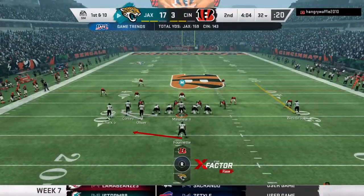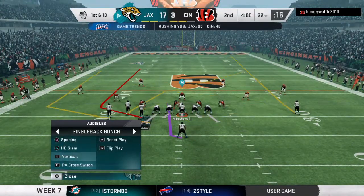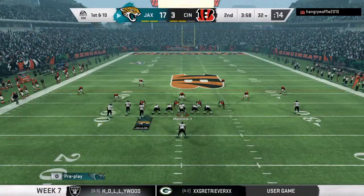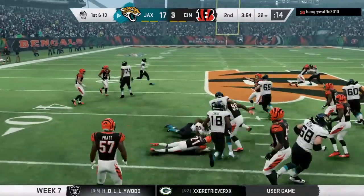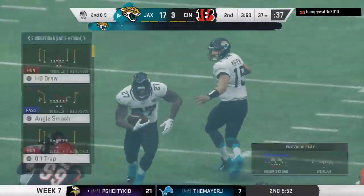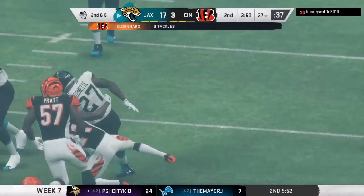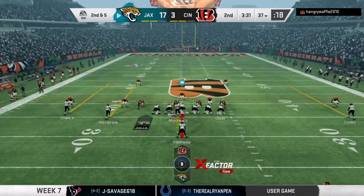From the 32 now, here's 1st and 10. Fournette. Found a little room there as he's up to about the 37. 5 yards on the carry. Good pickup on 1st down. The 1st down run got 5. Here's 2nd and 5.